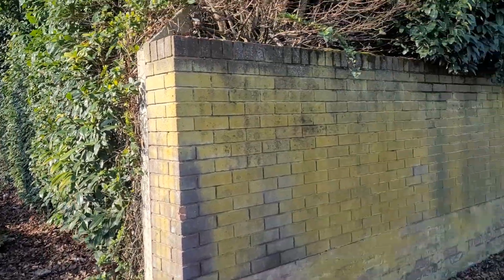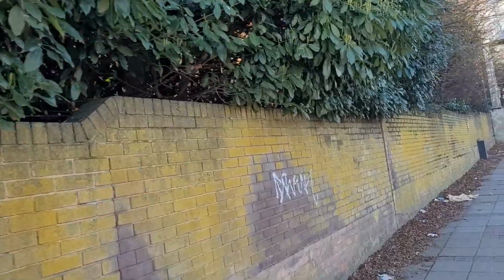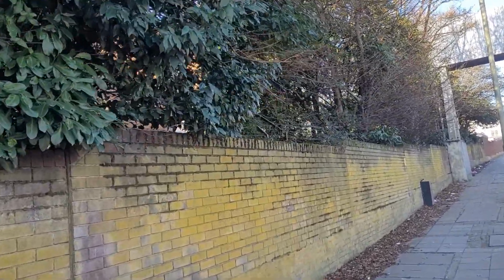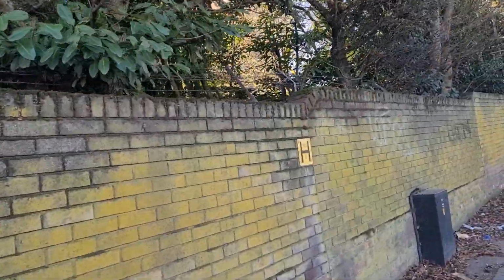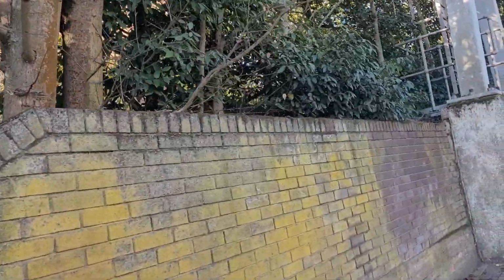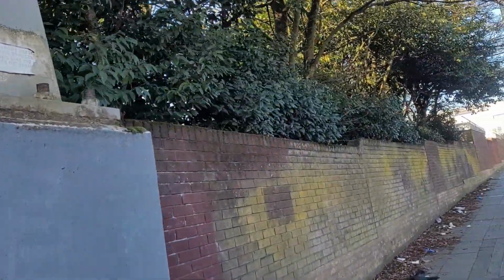Now, on this land behind this brick wall, there's a residential development, but it was in fact a sports area, and there was rugby and football played there. You can see there's the development. And one notable user of the playing fields, certainly back in the, I guess probably 1930s through to the 1960s or maybe 70s, was Chelsea Football Club's junior team that used to use it. So I've been told.